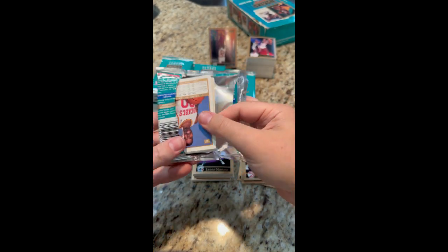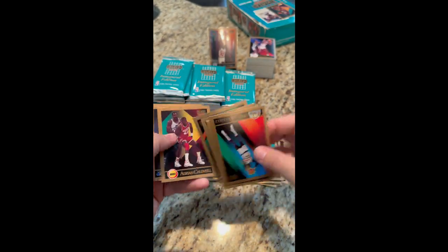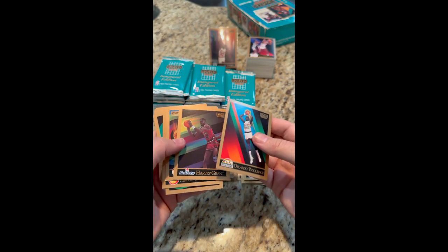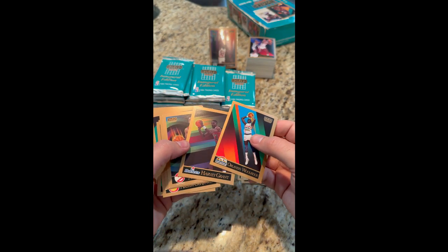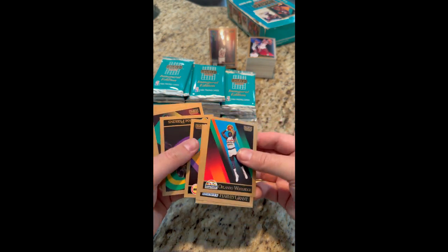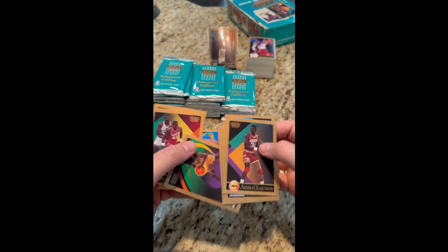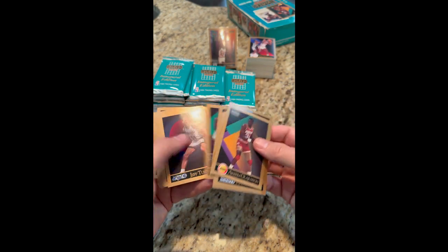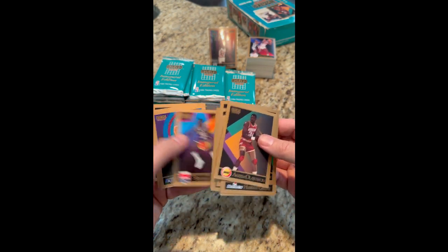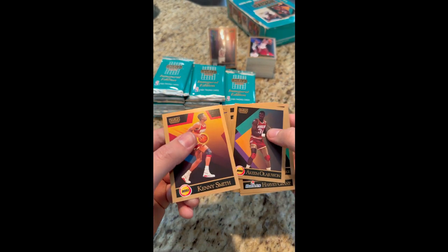These packs are sealed pretty tight. Okay, Orlando Woolridge, I should say. Sorry, Harvey Grant. Anthony Webb, better known as Spud Webb. Akeem Olajuwon, probably better known as Hakeem Olajuwon. Sam Perkins, Jeff Turner, Benoit Benjamin, Scott Skiles, and Kenny the Jet Smith.